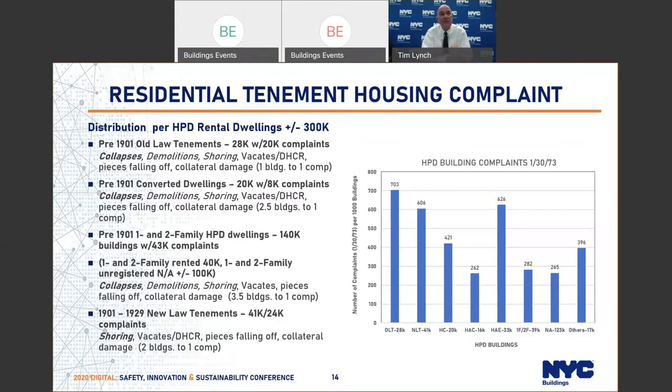You get demolitions, you get shoring, you get vacates, you get regulated tenant groups, pieces falling off. Loads of pieces fall off these buildings. Collateral damage, loads of it. Why do we get collateral damage? Because the development rights inside urban areas, where you have downtown areas, are favorable for large FAR, which means you can get a lot of floor area in a downtown development area and a redevelopment for zoning.